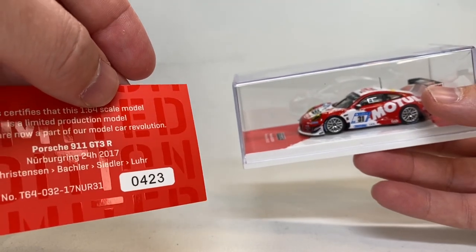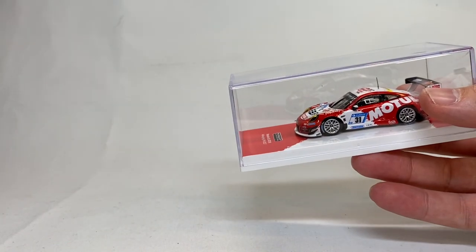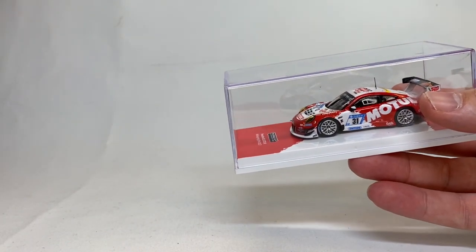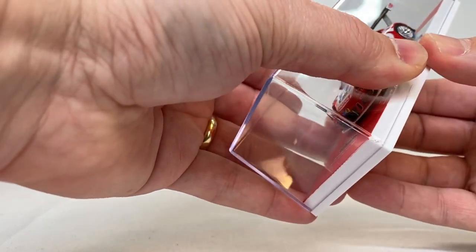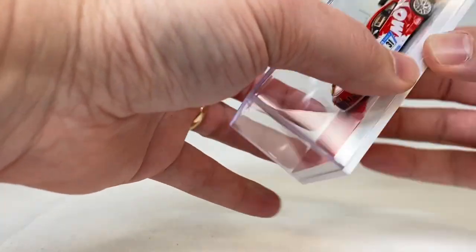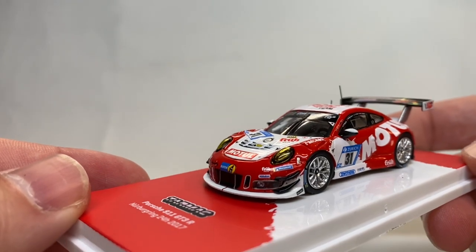You can see right here, number 423, pretty low number. I love it. I love me some Tarmac. I love me some Porsche. Let's take a look at it. For this one, this will start the ones that we're gonna open, and I will put this on the turntable here in a second. I'm not gonna touch it. Check that out. I gotta be careful.